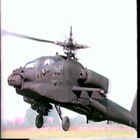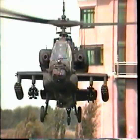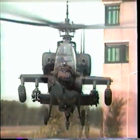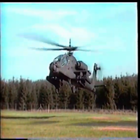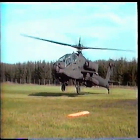Reforger Certain Strike 87 provided a glimpse of Army Aviation's future role in defending Western Europe. By successfully fielding this aircraft, the Army plans to eventually have 13 more AH-64A units in Europe ready to fight, survive, and win.